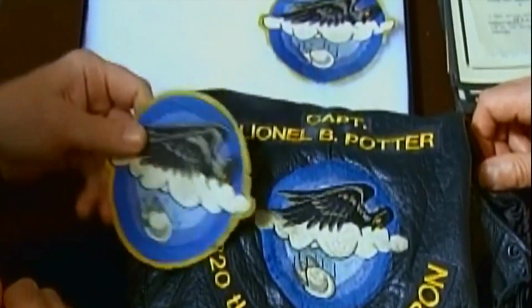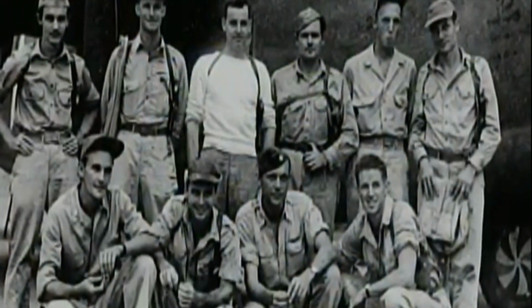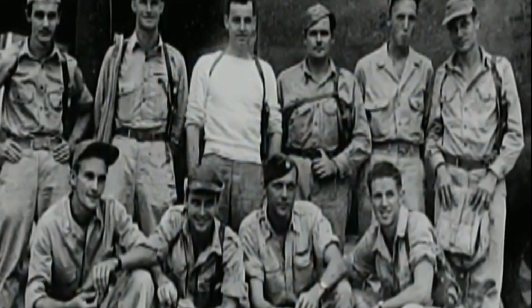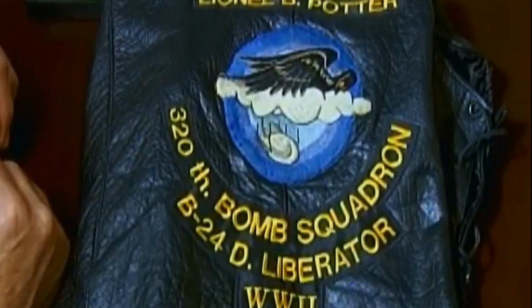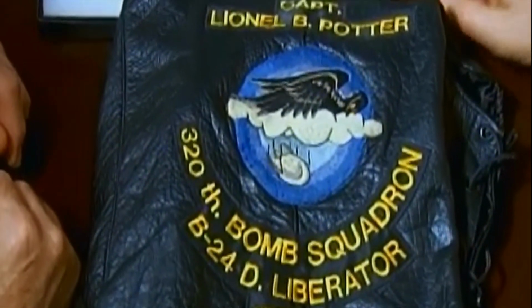That's the 320th Bomb Squadron patch that my dad and his crews came up with for their group of bomber pilots. Bruce doesn't know how many of the patches were actually made, but believes his father had them created for his fellow crew members. They'd not been part of the recorded history of the 320th Squadron until now.